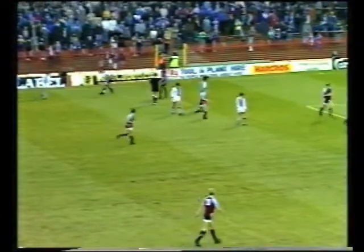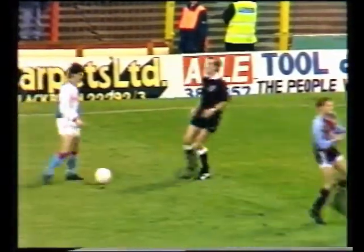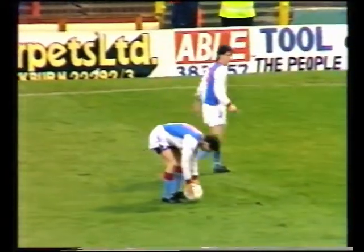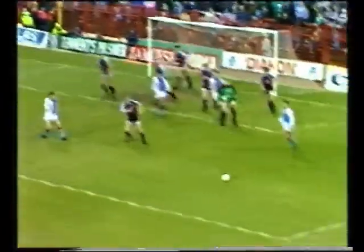But here's a chance for Blackburn. They've got a free kick. Kennedy was fouled. And he goes into the area here with Stapleton. And Hill is up from the back. And Nigel Spink and Miller, and Spink saves. Don't think he'd have been too pleased with the first piece of goalkeeping, but very good reactions to the second shot.